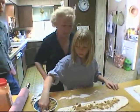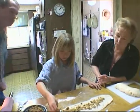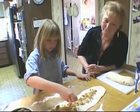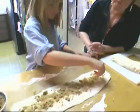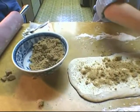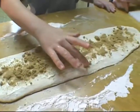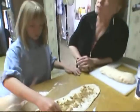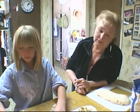And the cinnamon is here too. Get that left end. If it gets too hard, you can stick it back in the microwave and it gets soft again. You used to have to put an apple in with the brown sugar, or a piece of bread, but you'd have to do it overnight or something. And it would absorb the moisture into the brown sugar and make it softer. But now you just put it in the microwave.